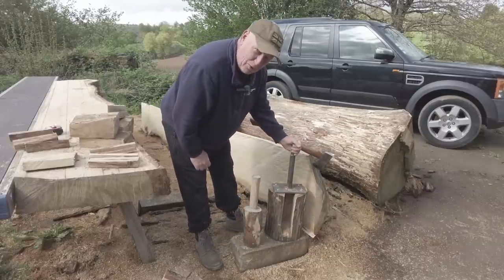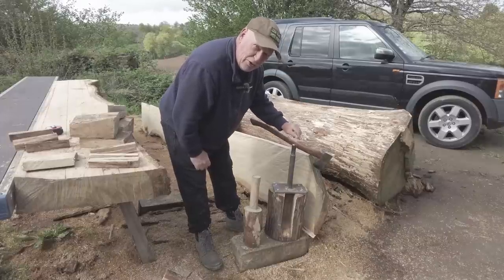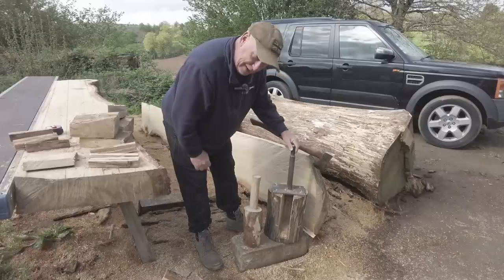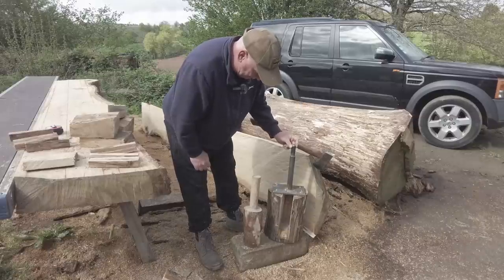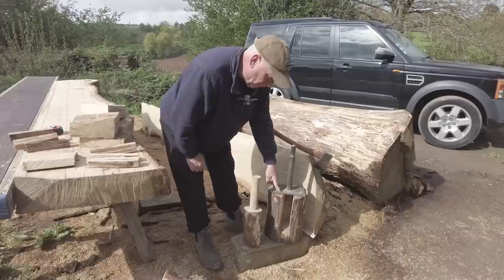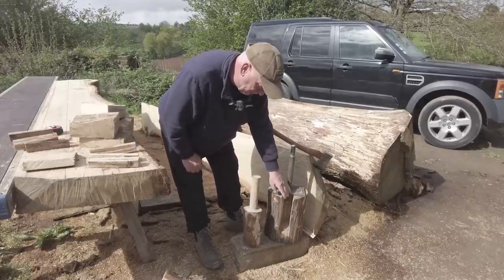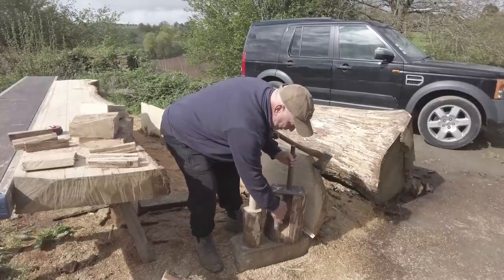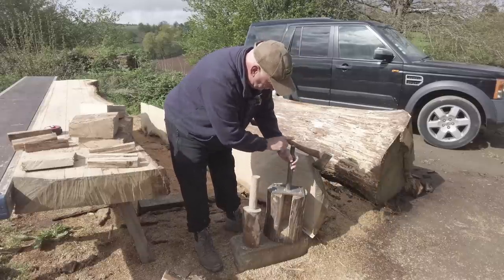I made this up some time ago. I've already shown our patrons, they've seen this because they get early footage of stuff we're doing now. But basically, this is a dowel maker, and how I make it is I have a thin tube in a bigger tube with a hole in the bottom, welded to a plate, bolted on to an old log, a bit of oak, and then I fashion out a slot in here with a slope on the bottom, and I'll show you how it works in a minute.